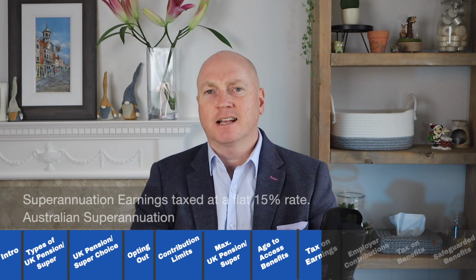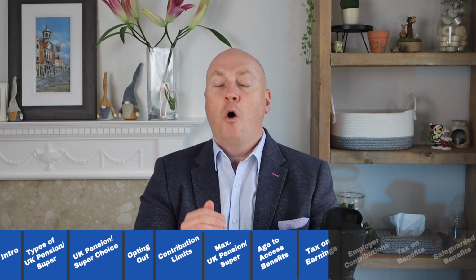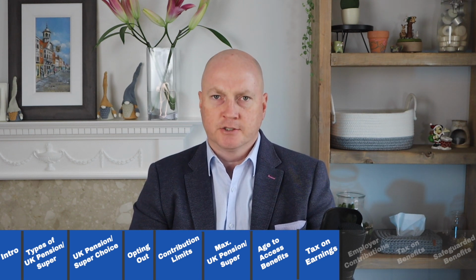In Australia, during the growth phase or accumulation phase, it's taxed at a maximum of 15%, right? There is capital gains tax that does get applied too. Now, if you hold the asset for more than a year, the capital gains tax is reduced to 10%. What is a little bit different is that the super fund can claim certain tax deductions and tax credits to try and help minimize the 15 or even the 10%.